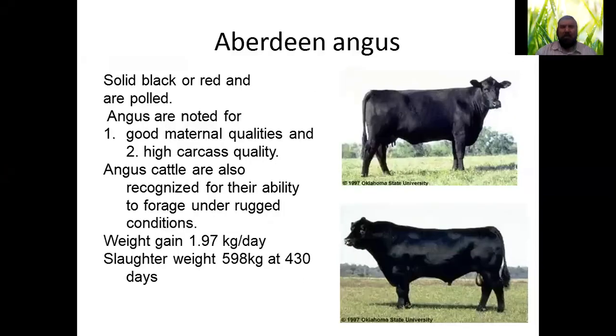Okay, sorry for the interruption. This is Aberdeen Angus. A solid black color, or sometimes red. These animals are polled, having no horns. Angus is considered to have good maternal ability and the highest carcass quality characteristics. Dressing percentage is around 68 to 72%. Sometimes 75% is also recorded.